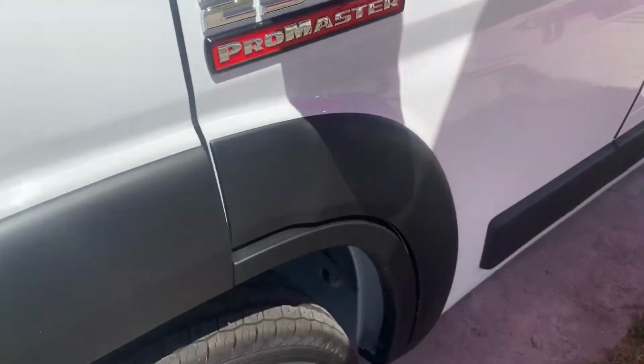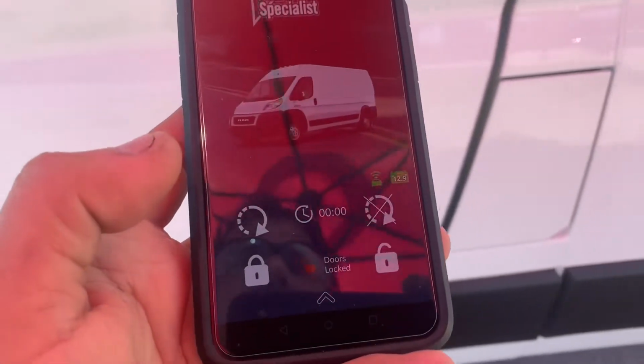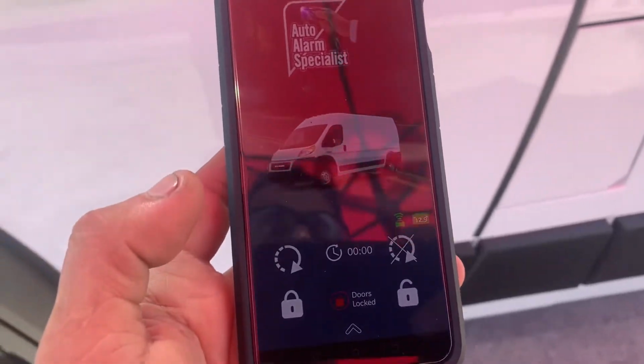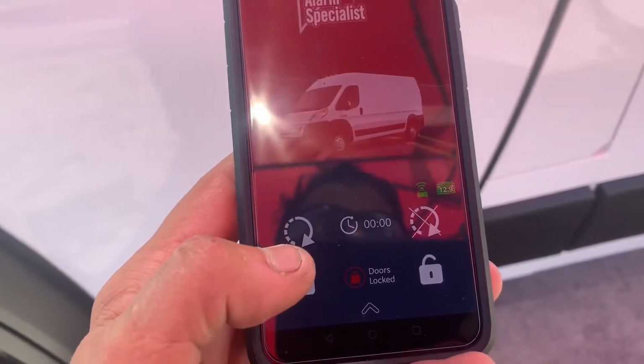Okay, we got a RAM 2500 Promaster van, 2020. We give him the linker unit with the alarm system, so if anybody opens the door, breaks the window, or tries to break into his van while he's out at work or inside a building doing some type of job, it will automatically fire off the alarm and he'll receive the alert in his phone.